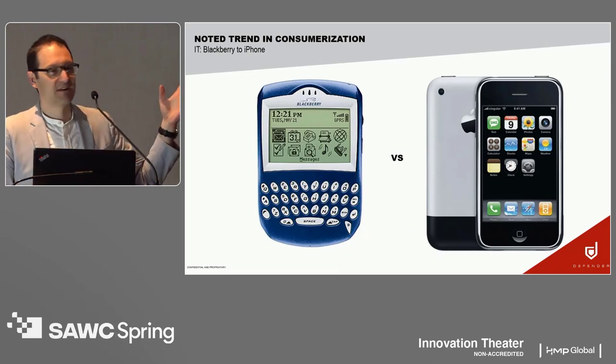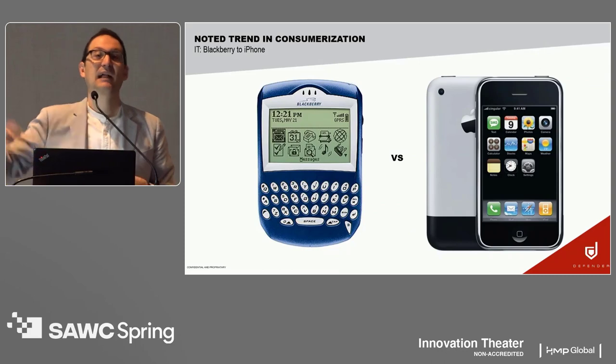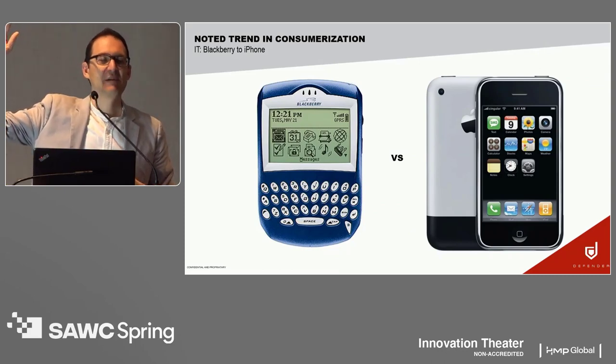And this is, to me, one of the key examples of this in the marketplace. I mean, how many of you had a BlackBerry at some point? Right? How many of you have a BlackBerry now?